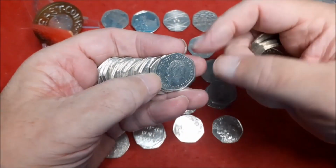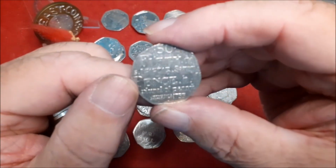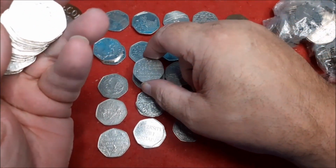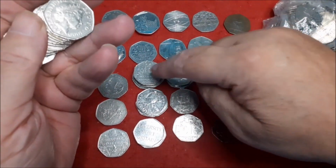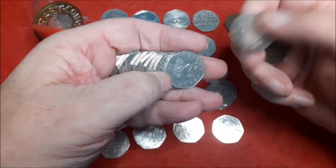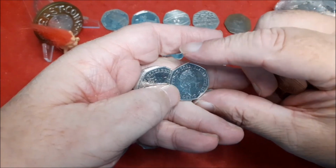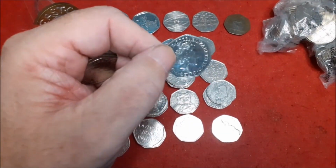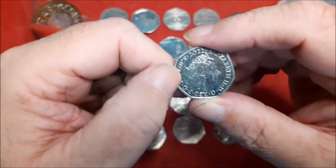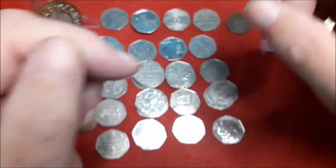Oh, another Johnson's Dictionary. These high mintage ones are coming in, aren't they? Peter Rabbit, Johnson's Dictionaries, Benjamin Bunny. Made me sound like there was an owl loose in the bedroom there, didn't it? There we go.